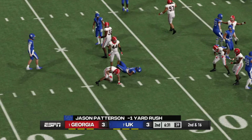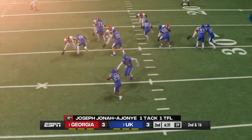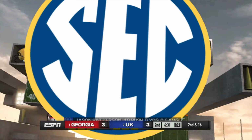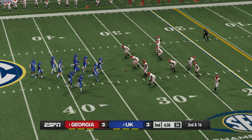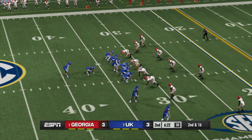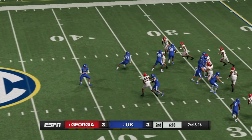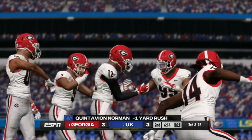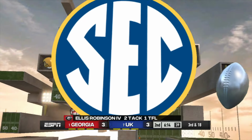Tackle made right around the 32-yard line. Loss of one there for the halfback. Second down and 16. Ball on the 32. And they get him in the backfield for a loss. Loss of 2 yards on the play.